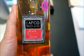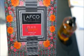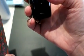This is a 3-piece set from LAFCO. Peach and marigold. Got soap. This is hydrating lotion, which it doesn't want to show you right now. There we go. And then this is hand cream.